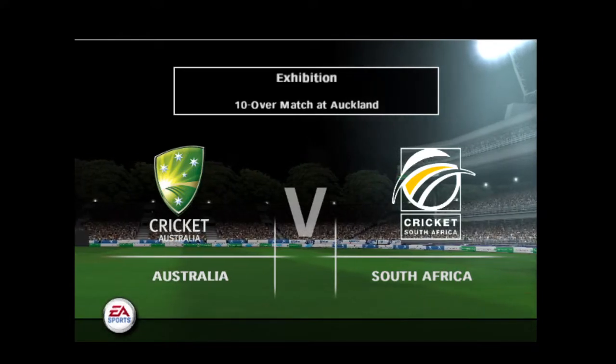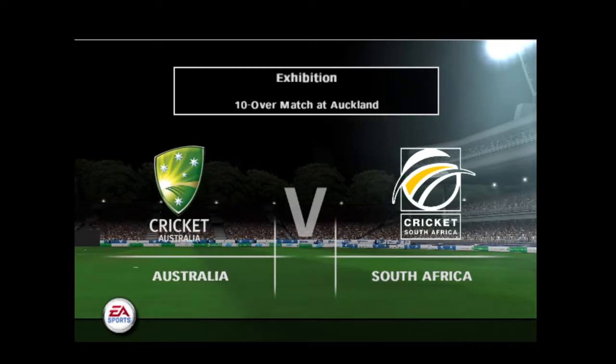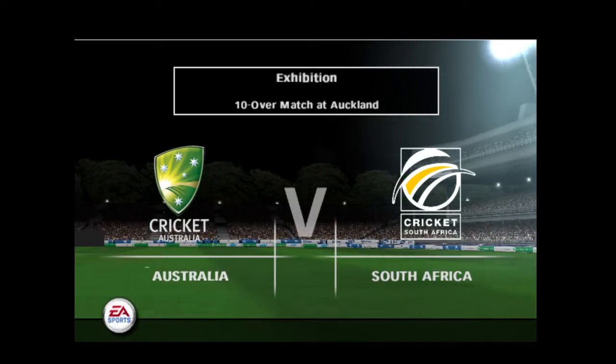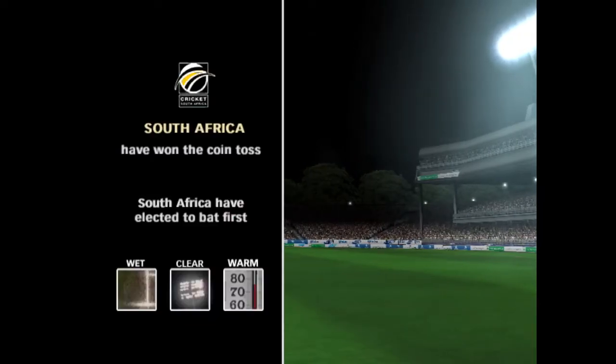This is a damp pitch, almost too damp. You sense that the ball will hold up a bit off it. I don't expect much pace and it might be quite difficult to play strokes. Having said that, it's a beautiful day for batting, so on the toss, bat first.